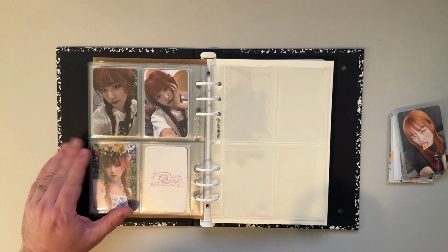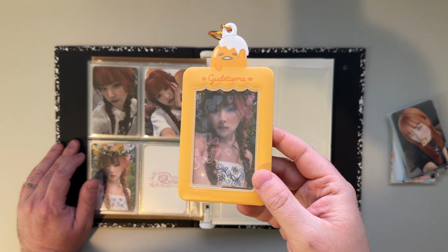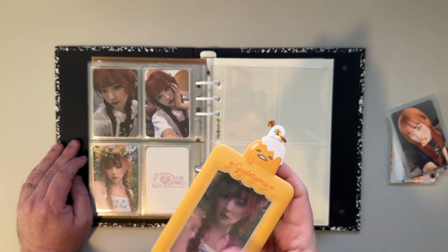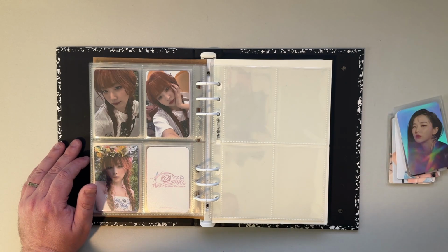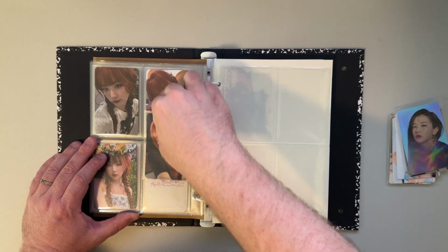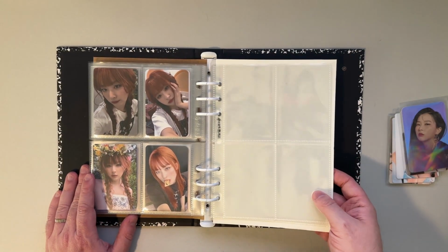I actually ended up buying a fake of this one accidentally. I don't know if I've ever shown this on camera. I bought a fake accidentally on Mercari Japan of this card, and well, it was too late. So I just sort of put it in a photo card holder I had and hung it on my pegboard just for fun. Then I'm not worried about taking it with me places, if I were to ever take it with me. Maybe when I go to SM Town in a couple months.